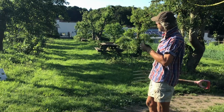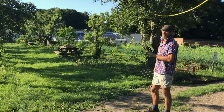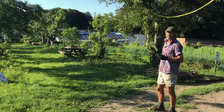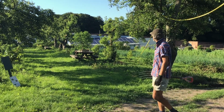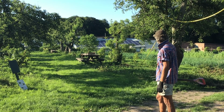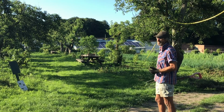Some are quite rare. The Soldat Laboureur, which is a Belgian variety, is the only example in this part of the country. There's only one other example of it in the north. There might be one example in the south. The rest are all in Belgium and France. It's quite rare. And how old they are, we don't know, but they must go back to the early 20th century or late 19th at least.